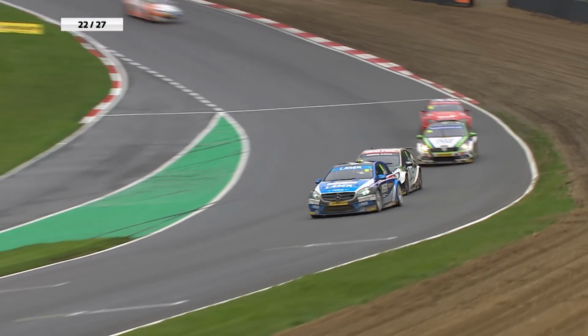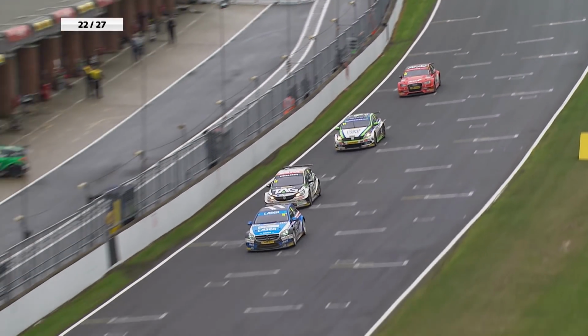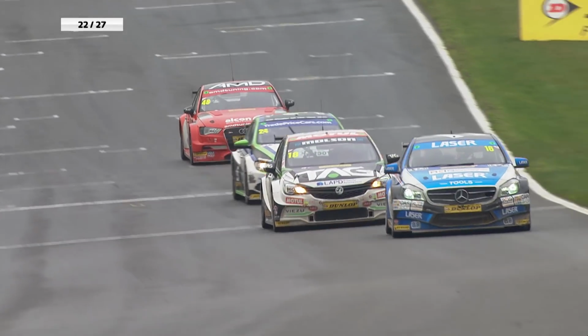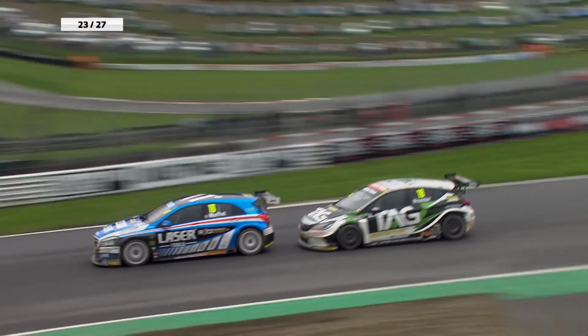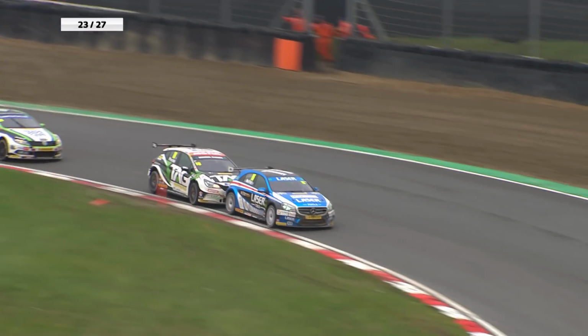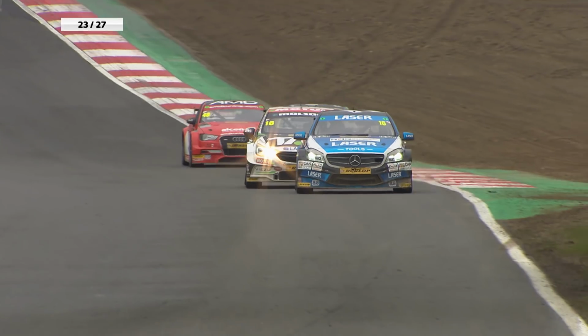Moffat started 14th, Proctor started 27th, Hill started 25th, and Ollie Jackson on slicks is also joining the mix. He was a little bit better up the grid. So those 4 all on slicks. What a podium this is going to be. Boardman is right behind. Boardman is there as well, 2.5 seconds away from Moffat. Here they come up the hill.